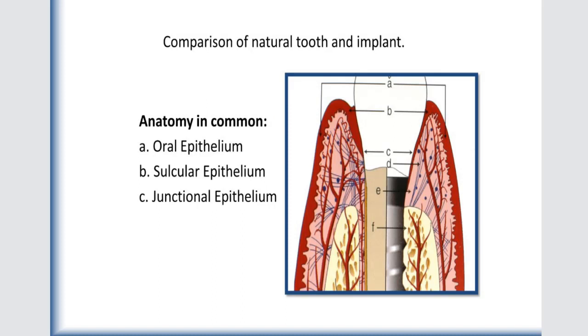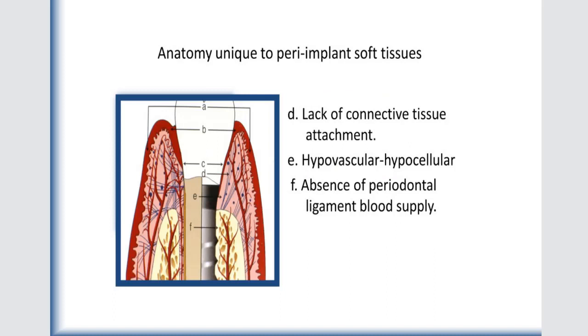Let's look at it a little bit further. We're going to strip the gum back and look, comparing a natural tooth and an implant. What anatomy is there in common between the two? If you could see, there's epithelial lining everywhere: the oral epithelium, the sulcular epithelium, and the junctional epithelium. Where it gets different is, to keep things simple, a dental implant does not have a periodontal ligament. That is the main difference when you're looking at the two side by side.